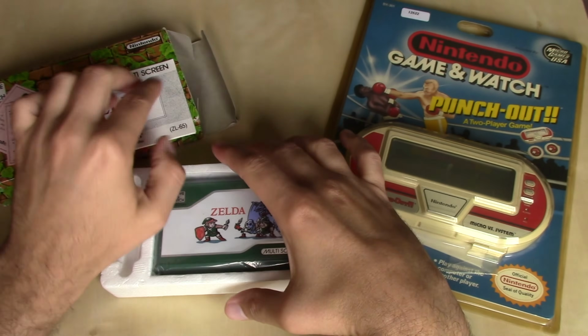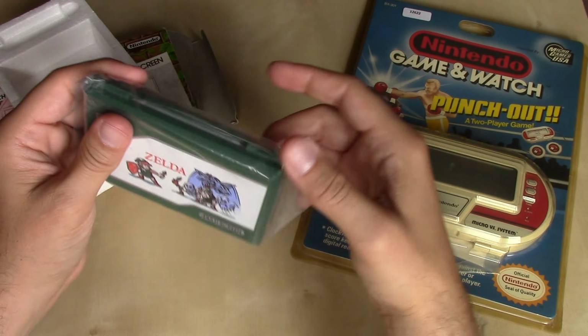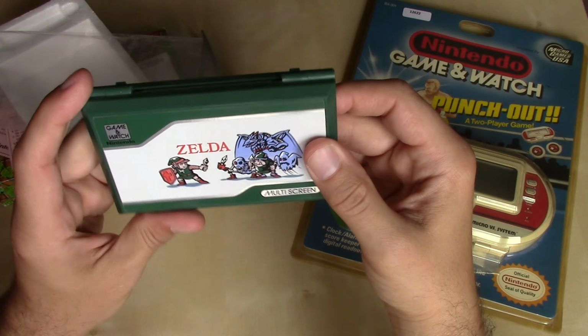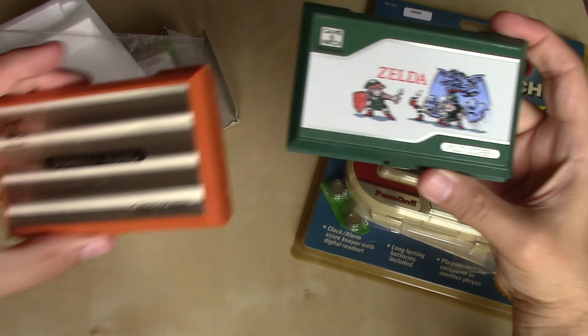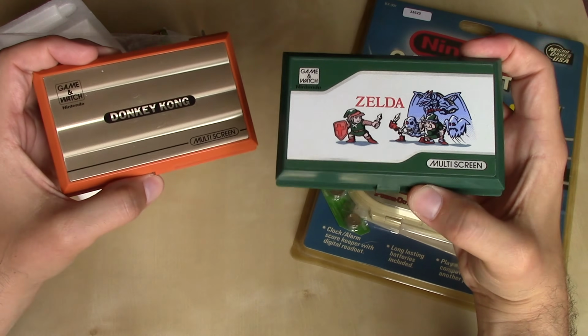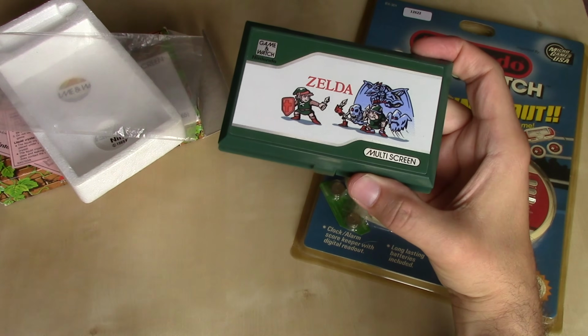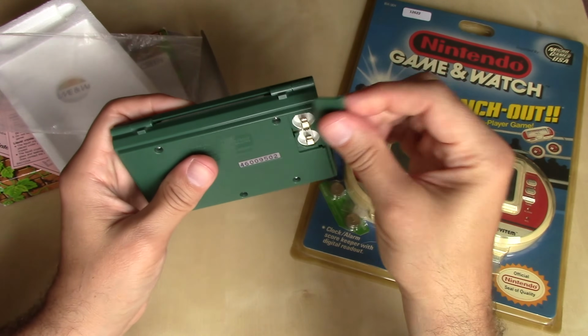So this Zelda dual screen Game & Watch is going to be very similar in aesthetic to the Donkey Kong one. A difference, however, is we actually have some graphics here instead of just that metallic plaque that we would see on so many of the dual screen Game & Watch consoles. On the back of this one, we've got the serial number and then the battery compartment.